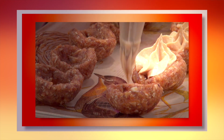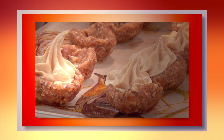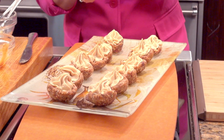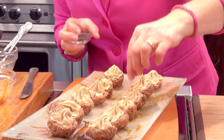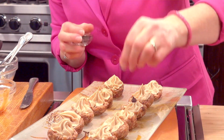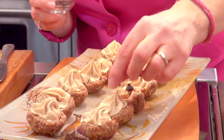I want some peanut butter mousse tartlets. I'm just gonna take some maple syrup, and some tofu. Of course I want some peanut butter too. I'm gonna add them all together. Aren't they beautiful? And just to finish them all off, I put one little vegan chocolate chip right on the top of each pretty little peanut butter mousse tartlet.